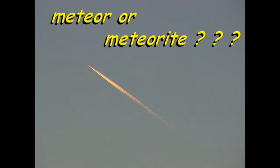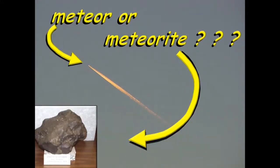First thing we'll get straight here is the little thing on definitions. What's the difference between a meteor and a meteorite? Well, this is a meteor flying through the atmosphere. Well, technically that's an airplane, but that's what a meteor would look like flying through the atmosphere. When it lands on the ground and you can go over and pick it up or at least touch it, that's a meteorite. So a meteor when it's flying through the air, and a meteorite when it's on the ground.